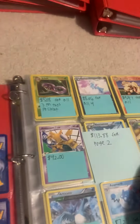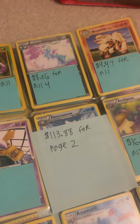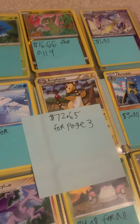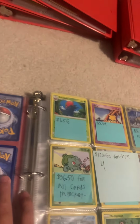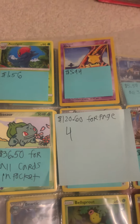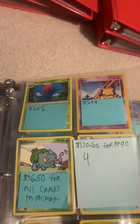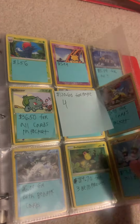Then page two is $113.88 for page two. Then page three is $72.65. Then we got page four, for page four, it's $120.60. Crazy to believe, but the prices on these cards are unbelievable, and a lot of cards on the back of the sleeves.